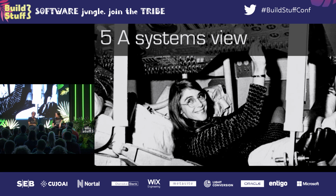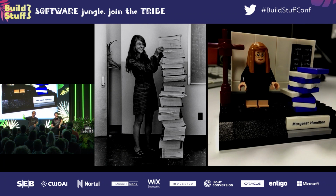And at that point, it was not obvious that they needed software. So the only bit we're really talking about is software. And these are pilots. They don't need software. They were going to fly to the moon by hand. That was their vision. Margaret Hamilton's software is the only software ever to have been immortalized in Lego.